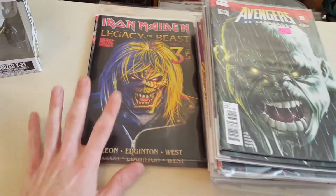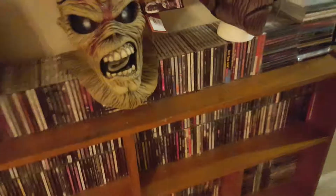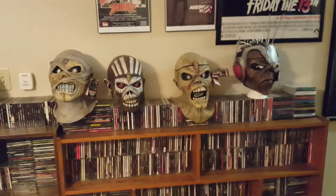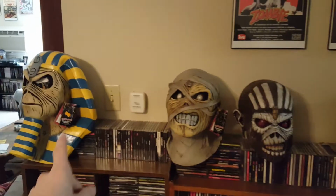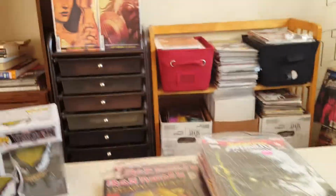Big Eddie fan, big Iron Maiden fan. Couldn't skip that. Gosh, I can show you guys something. I love this one. That's dope. I love headshots of him. I'm a big mask collector, but I'm also a big Iron Maiden fan, so why not get masks as well? They have a few others that I don't have yet, but I got this one this year. It's dope. They had the Aces High one, which I believe is also off Powerslave. It has the aviator hat on, like the bomber Eddie.